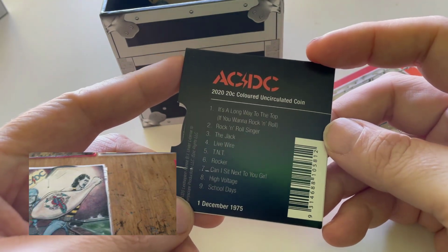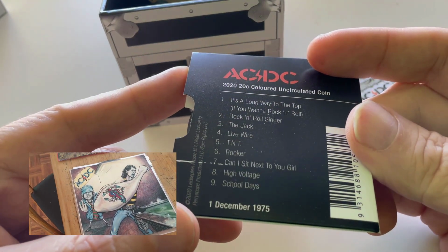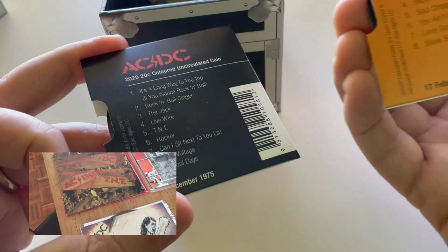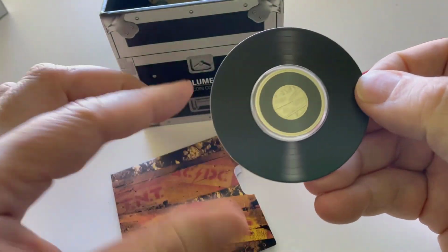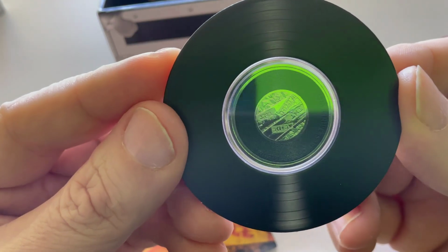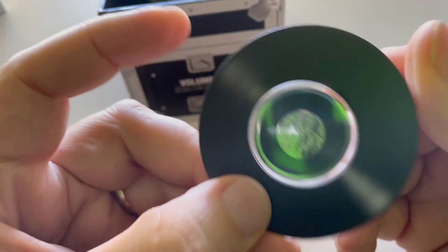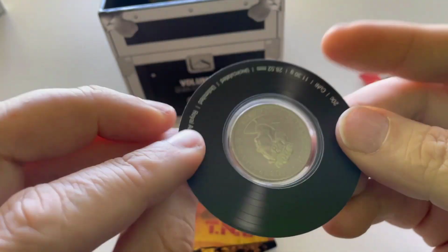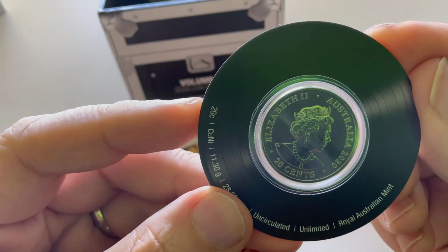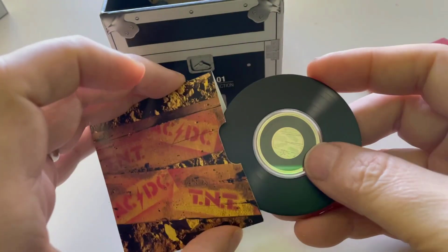That is not the back of the album, but it was released on 1st of December 1975. So this was February 75. This is December of 75. So the guys were quite busy. Yep, that is the AC/DC TNT artwork here. That's right side up. Then again, the Queen on the backside. Royal Australian Mint.